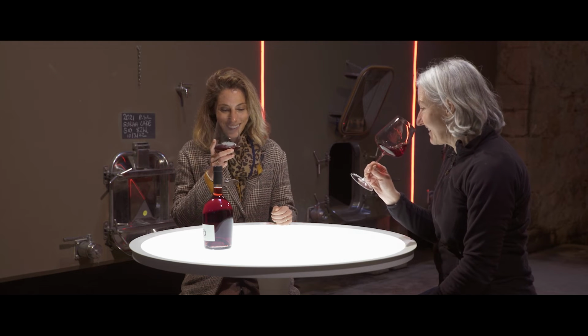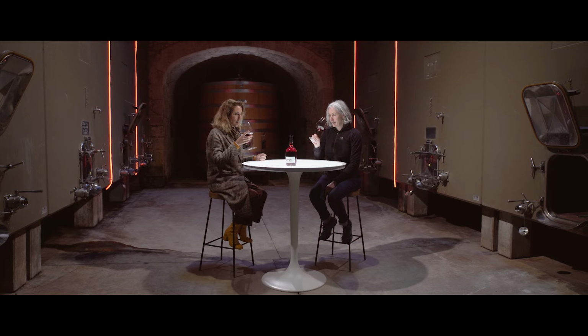Well, let's smell it. I can smell a bit of caramel. Yes, it does have caramel notes. What I smell very intensely is wild strawberry, raspberry, and also hibiscus. Interesting. Hibiscus flowers. Let's try it.